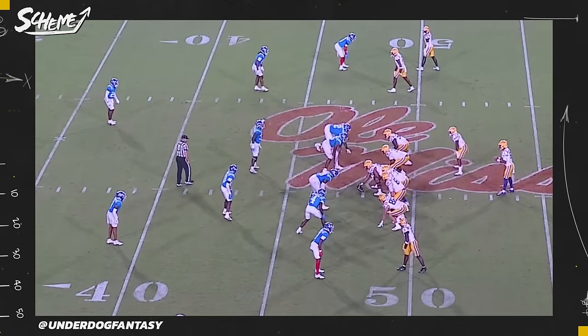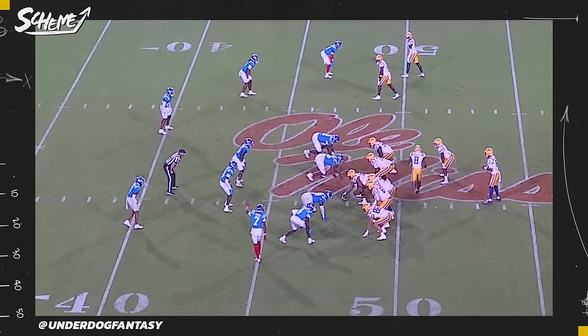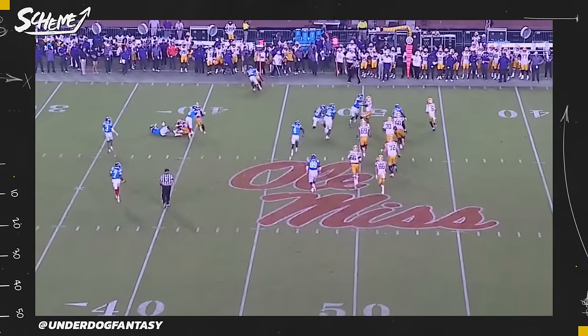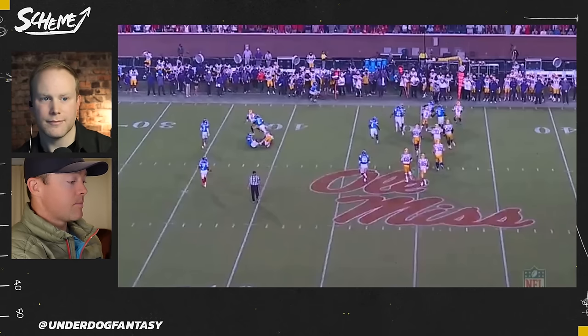He knows it's 3rd and 5, you know, good job staying in balance and keeping the clock running. But like, this is so unnecessary. Like when you're talking about protecting a guy like Jayden Daniels, like these are the things that, you know, okay, if you're not going to throw it, right, just go down right there. Just go down. Okay, let the clock run. Maybe they have to burn a timeout, maybe not.